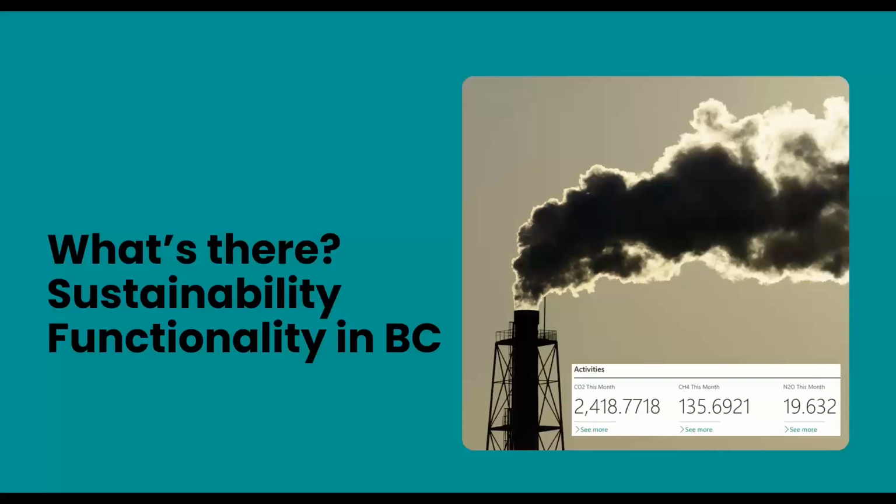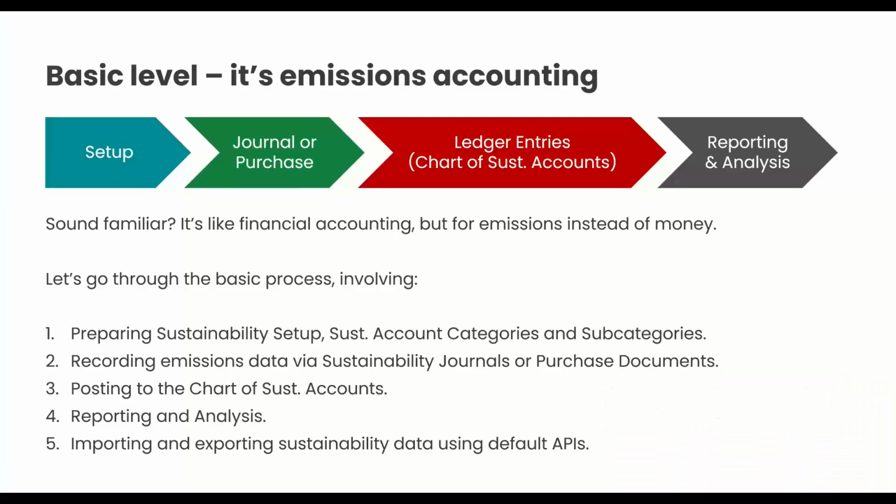So let's now move into what's actually there in sustainability functionality in Business Central. We've got, at its most basic level, a solution that delivers emissions accounting. It is very similar and familiar to all of you who are familiar with financial accounting in Business Central. The concept is the same, except instead of accounting for money, you're accounting for emissions. And let's now have a look at the basic process.